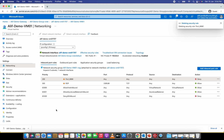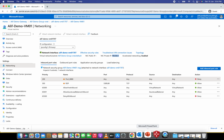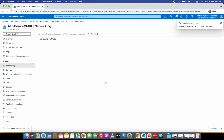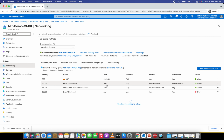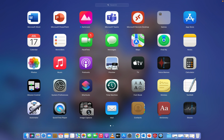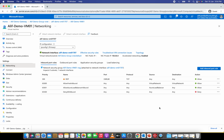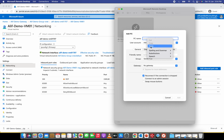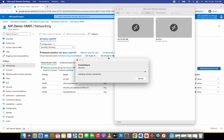and then I can go ahead and connect to this VM using the private IP. Okay, so this rule has been removed now. I have VNet to VNet communication allowed. So let me open my app called Remote Desktop, and with that Remote Desktop app, I would be able to connect to this VM using the private IP. So yep, I just need to paste it here, and that's it. Click on add and click on connect.